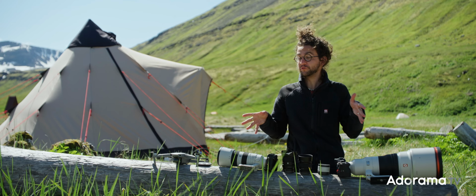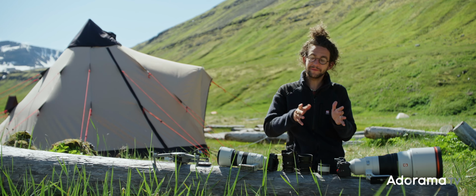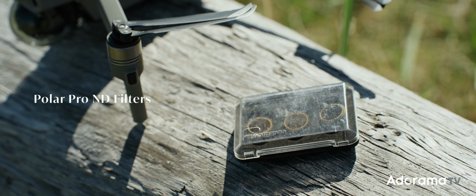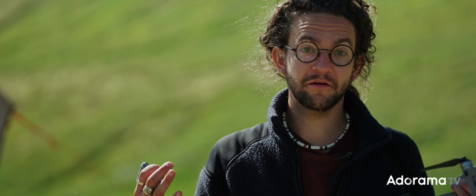So in order to capture the environment that I am in right now, both for photography and for filming, I am using the DJI Mavic Air 2 drone. And on days like today, I'm using the Polar Pro ND filters to help stop down the light in order to get smooth and cinematic film of the landscape.